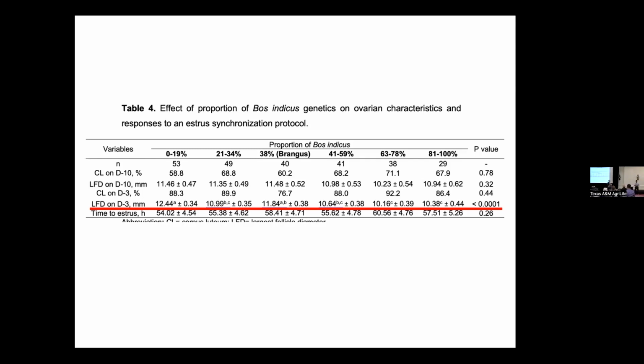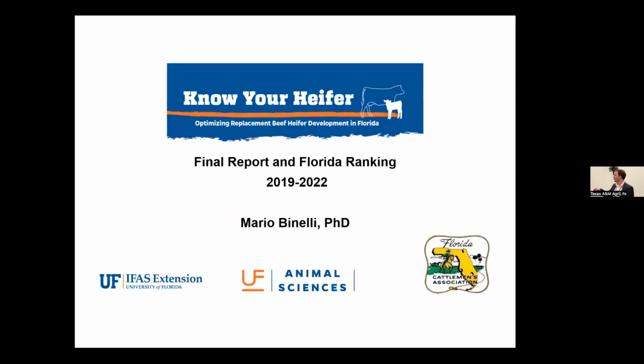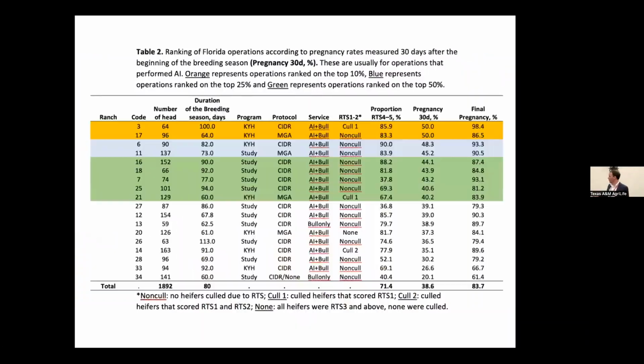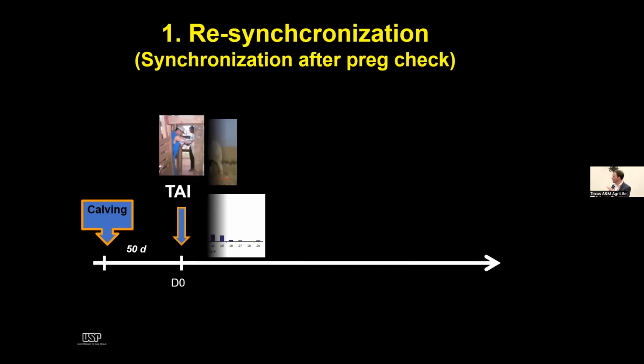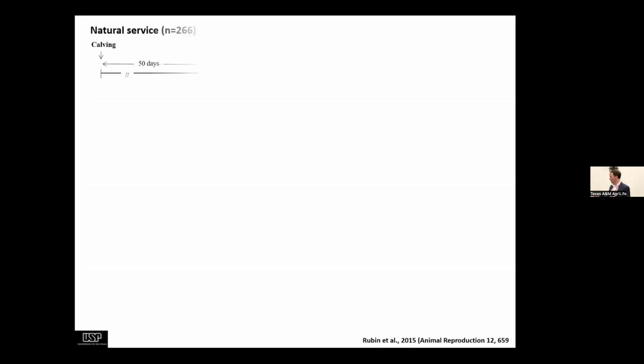Because we are running short on time, and Mario and I brought 150 slides because we didn't know what people were going to want to talk about, and we had a few points that we wanted to cover, I'm going to rip through. Well, I lost the ability to edit it. And we're going to take some questions here. We were going to talk about sex semen resynchronization, but unfortunately we're running out of time. I'll be happy to discuss this with people.